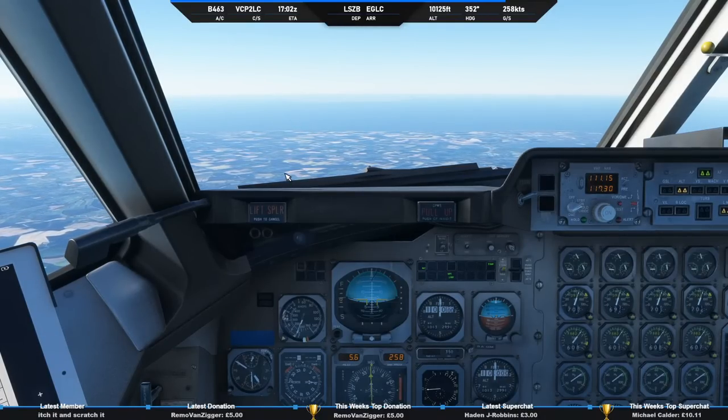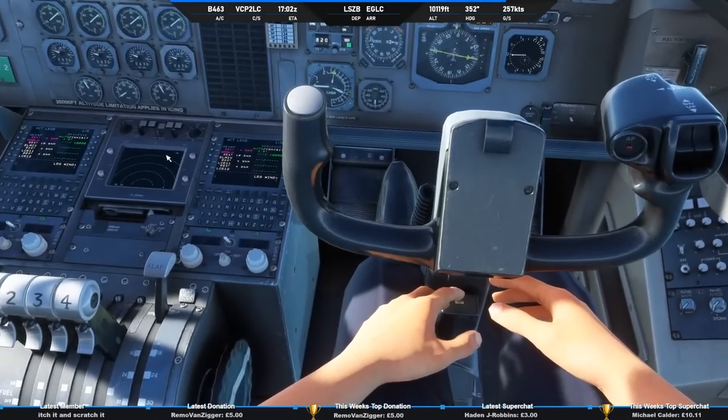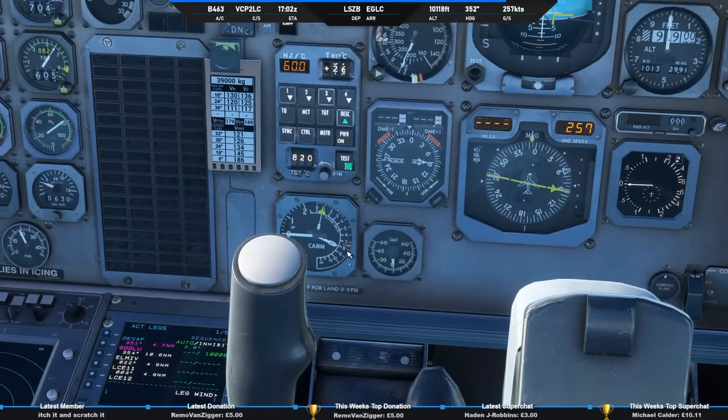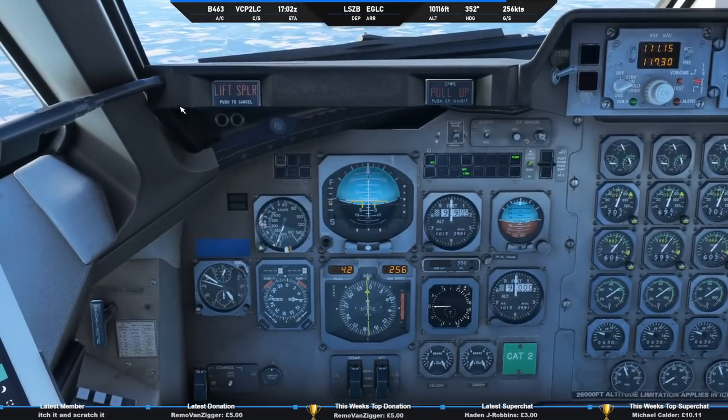That could have been a nice phone call of ATC. Turn off's already on. APU's all fine. Pressurization. How is it, Jim? Jim says it's fine. Well, the cabin altitude is really high, still 8,000 feet. It's just dropped the diff pressure.